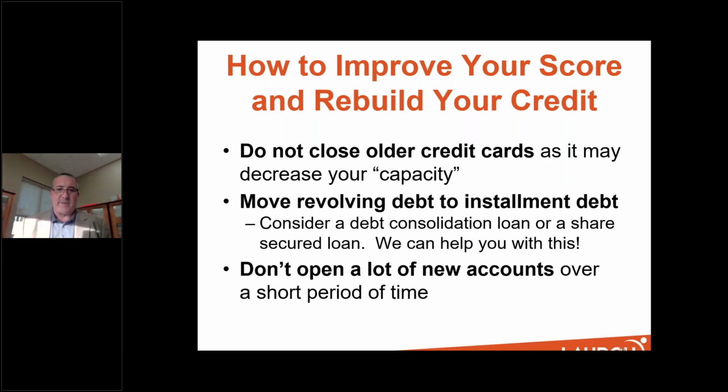Closing out credit cards and moving revolving debt to installment loan. That's a good question. When should you close credit cards out, or should you close credit cards out? It's always a hot topic, hot question. Here's my recommendation. You have a couple of categories where closing credit cards could impact your credit score. If you still have a lot of balances out there on your credit cards, it might not be wise to close your credit cards at this point in time because that's going to affect your capacity.